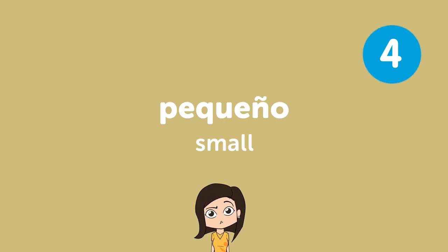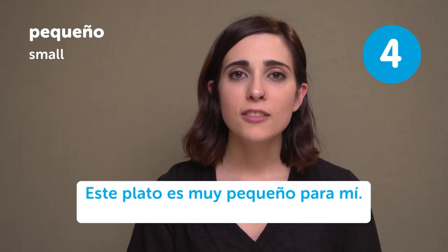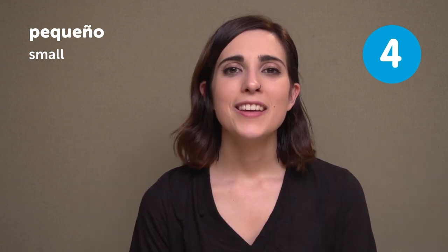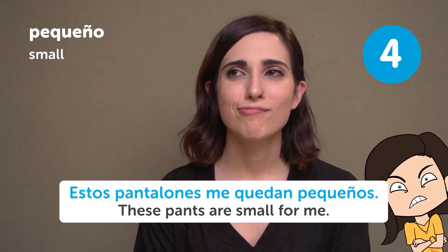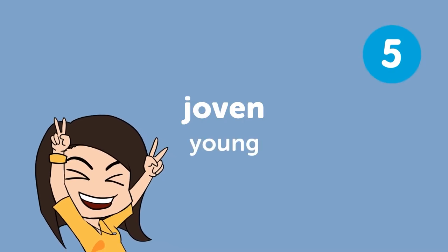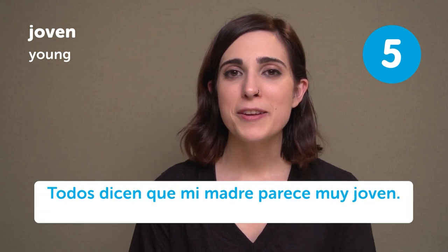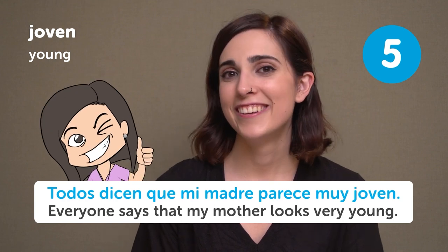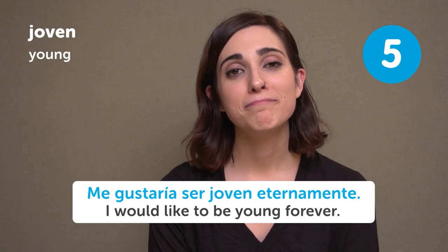Pequeño, small. The next one is pequeño, which means small. Este plato es muy pequeño para mí. This dish is very small for me. These pants are small for me. Estos pantalones me quedan pequeños. Joven, young. The next one is joven, which means young. Todos dicen que mi madre parece muy joven. Everyone says that my mother looks very young. Me gustaría ser joven eternamente. I would like to be young forever.